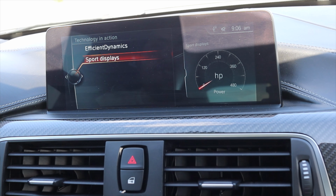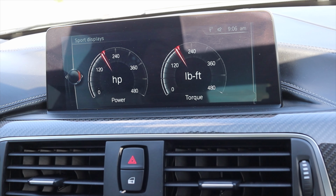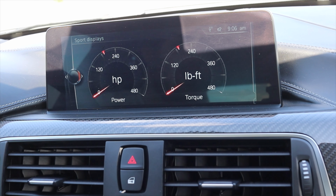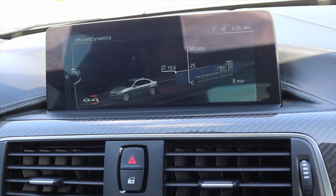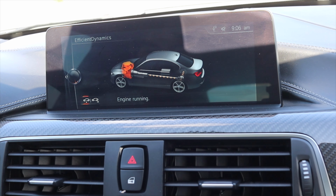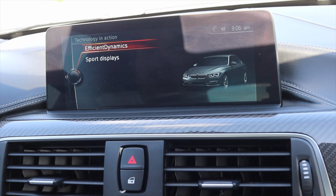We could also do technology in action, so I can do sport displays. This is also found on the new Toyota Supra. So when I rev it, there you go. That's how much power I am currently making, which is pretty interesting. You can also look at efficient dynamics and where the power's going, things like that. My MPGs. I like these screens. They are pretty nice, but again, that is just a standard 3 series, but you know, I guess that's okay.